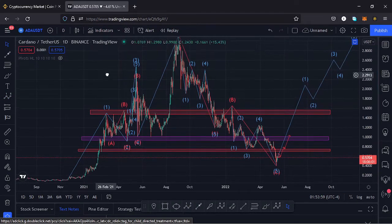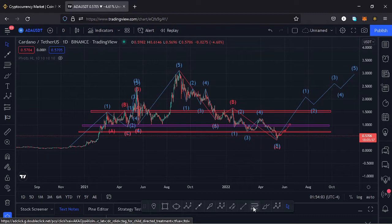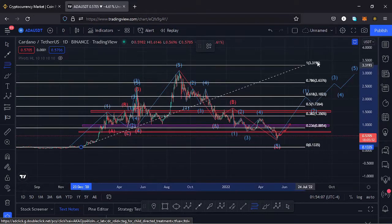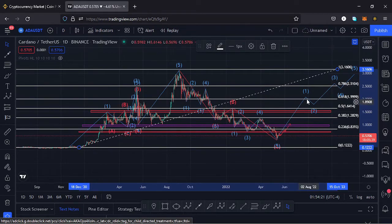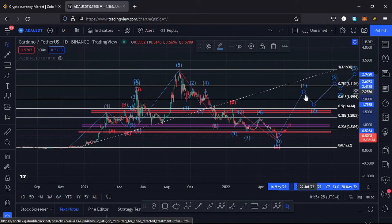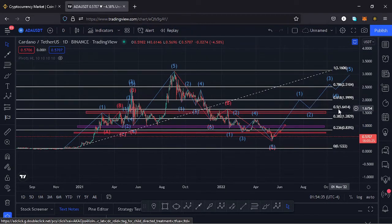So it's possible for us to see an impulsive wave to the upper side. And I want us to use the Fibonacci to try and get the target areas that we might have for that wave 1. If I use the fibs over here, the minimum that I expect the wave 1 to take us is between the fib level 0.6 and 0.5, and that is between the price range between the $2 mark and the $1.64 mark. So that's the minimum that I expect us to see in that wave 1 to the upper side. And for that to happen, we need to break above all these key resistances and close daily candlesticks above them for us to see Cardano going back to the $1.5 mark, above the $1.5 mark.